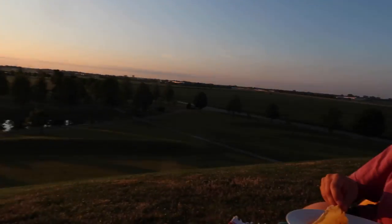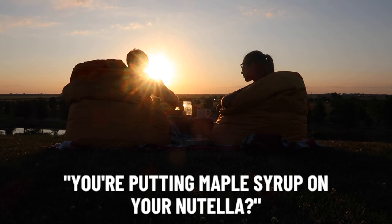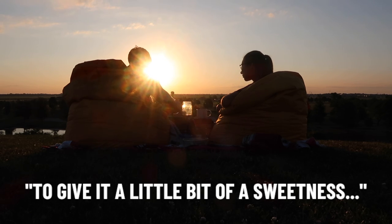You kind of look like a Wolverine in the morning. This hill looks like the hill in Teletubby land. You're putting maple syrup on your Nutella? Just to give it a little bit of sweetness.